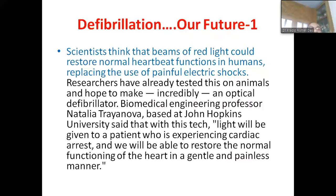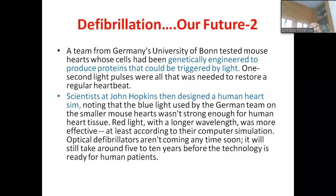Biomedical engineering professor Natalia Trayanova, based at Johns Hopkins University, said that with this technology, light will be given to a patient who is experiencing cardiac arrest and we will be able to restore the normal functioning of the heart in a gentle and painless manner. A team from Germany's University of Bonn tested mouse hearts whose cells had been genetically engineered to produce proteins that could be triggered by light.